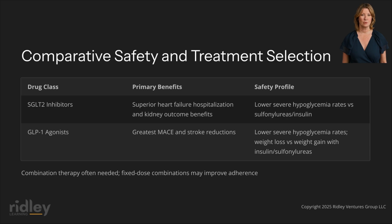Let's conclude Module 3 by discussing comparative safety and treatment selection. The comparative safety profiles of newer diabetes medications inform treatment selection and patient counseling. SGLT2 inhibitors and GLP-1 receptor agonists consistently demonstrate reduced rates of severe hypoglycemia compared with sulfonylureas and insulin, a favorable attribute that makes them particularly appropriate for patients at elevated hypoglycemia risk, including older adults and those with hypoglycemia unawareness.